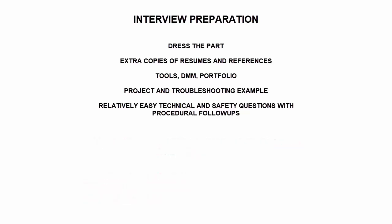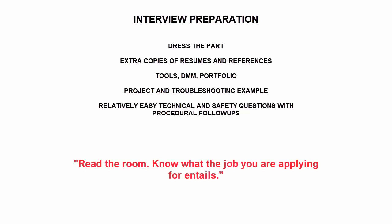Now, I'm not going to go through all the possible interview questions that can and will be asked, but if you can remember these simple rules every time you craft a response for a question, you will ace that interview. Have a basic understanding of technology and be able to communicate technical terms to non-technical people. Follow established procedures, work within the chain of command, be a good team member. Another piece of advice I can give about interviews is this. Read the room and know what the job entails.